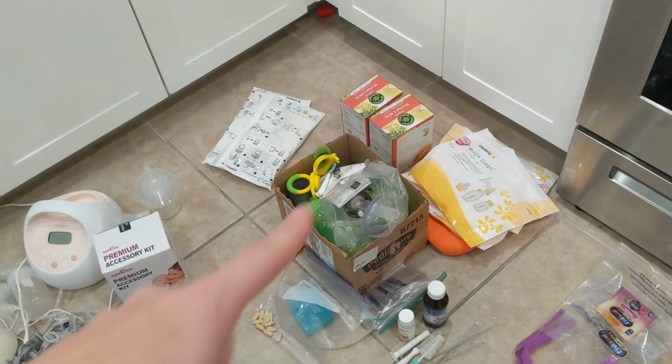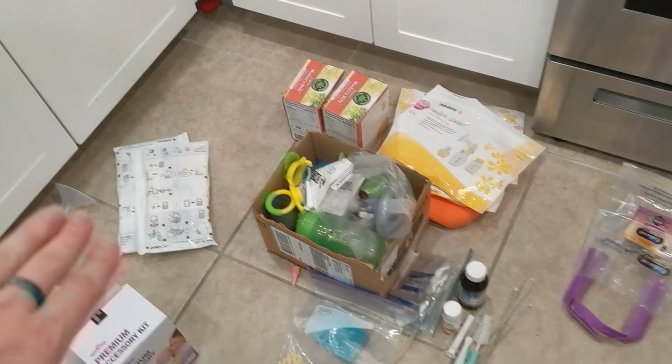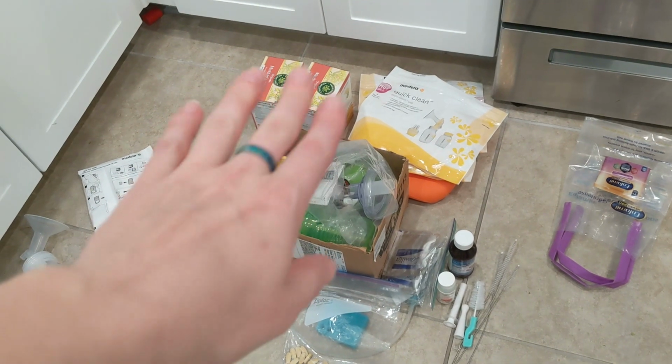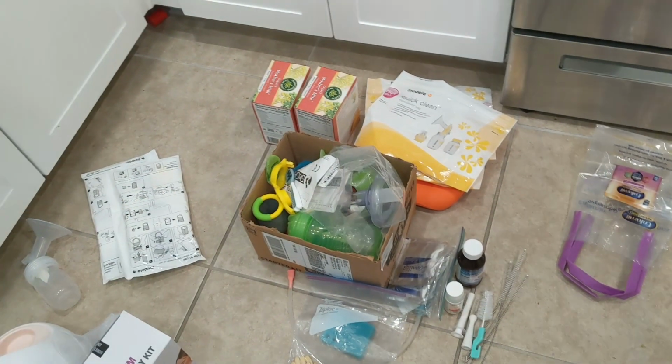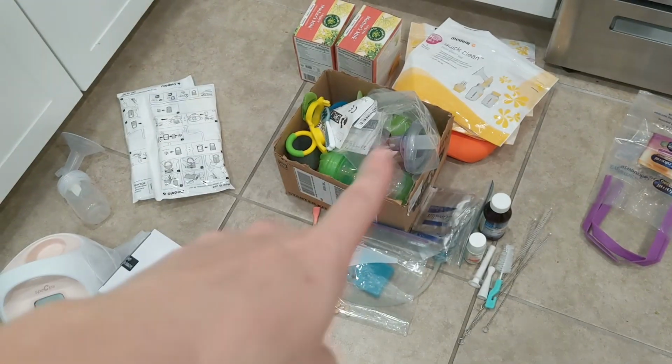This is my keep pile. These are storage. Those are breast milk containers, but this is all keep stuff. I gotta figure out what to do with the tea. I don't know. I think I might put it in my tea cabinet, but we'll see. I don't really know. But anyway, these are my little keep piles.